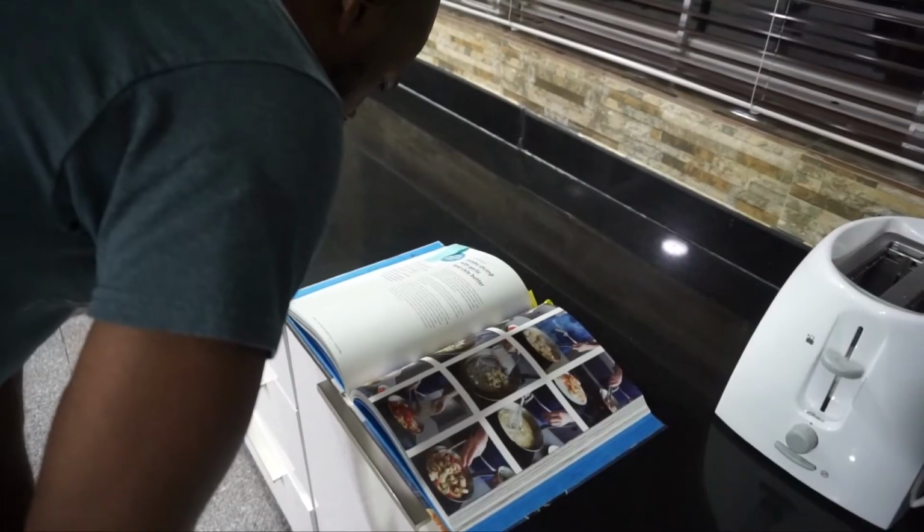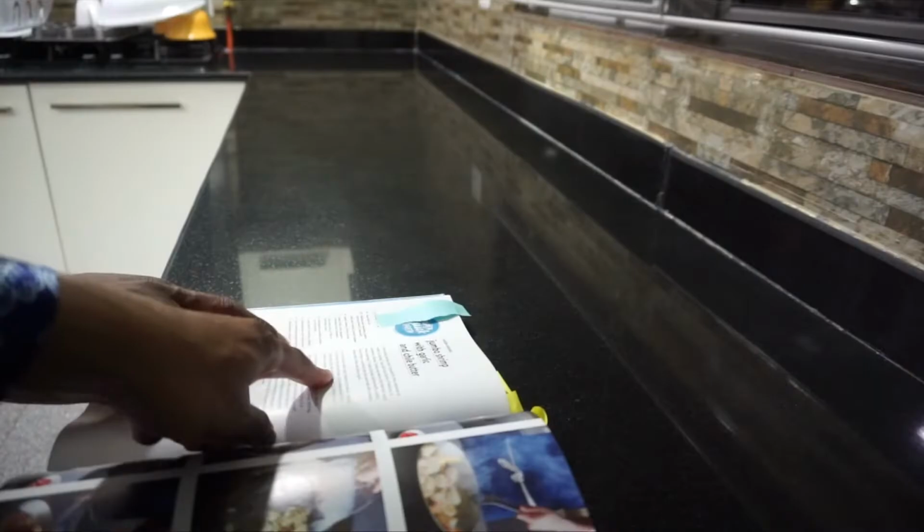And we're making this shrimp dish that I got out of my food and wine cookbook. I'm so obsessed with cookbooks, you guys. If you want to see a cookbook collection video, let me know because I would love to do that.